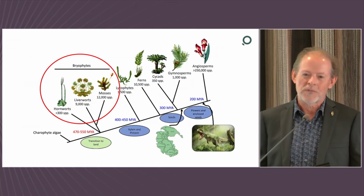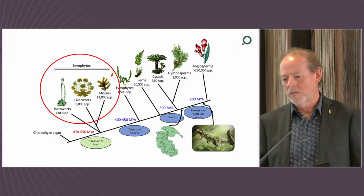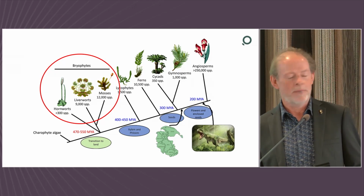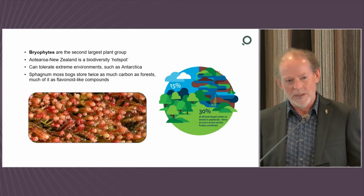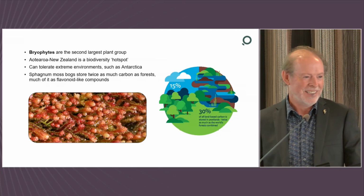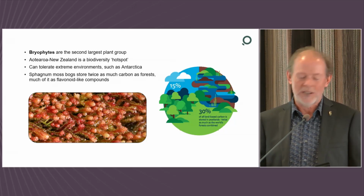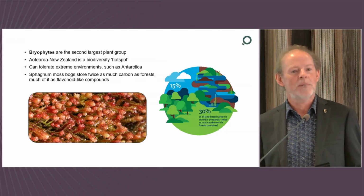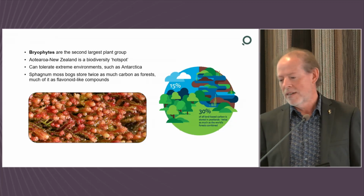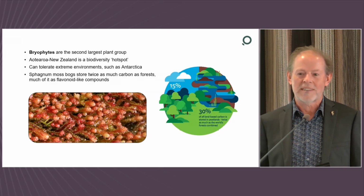And we got this evidence from working on bryophytes, which are the hornworts, liverworts, and mosses, which are the most distant relatives of the flowering plants that people are more familiar with. And I've become a bryophyte convert, a bit of a preacher for, I think these plants are wonderful and underappreciated. They're the second largest group of plants, but I'll just mention two little highlights. They live in the most extreme environments on Earth, like they're the only plants on the Antarctic mainland. And sphagnum bogs store twice as much carbon as all the forests combined.